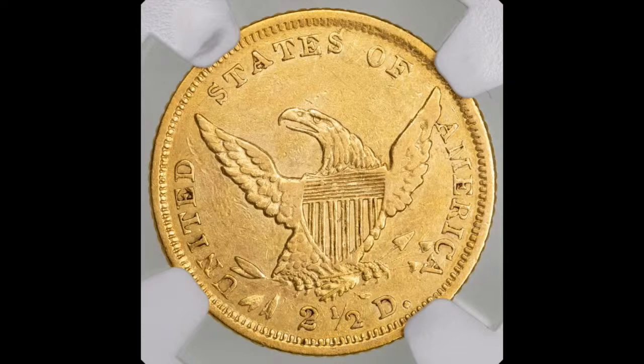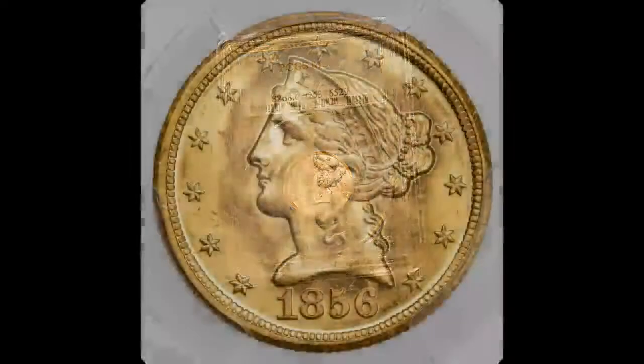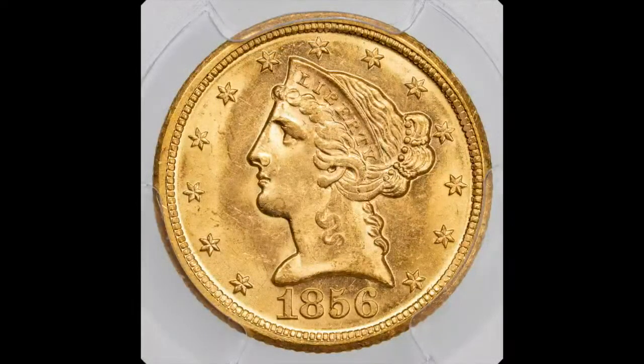Let's look at another one that we've sold recently. We have an 1856-D, D for Dahlonega. This is a $5 gold coin. Now, for a Dahlonega Mint coin, this is a high-grade coin. Mint State 62. Just a beautiful coin. Again, a mintage of less than 20,000 coins. Look at that. For a 62, that is a really nice MS62 coin.